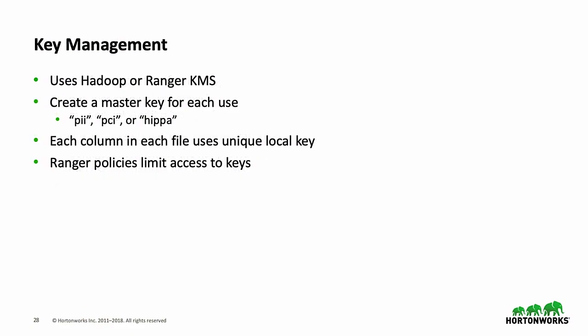The key management can either go through the Hadoop or Ranger KMS. The KMS, of course, is the key management server. And you create a master key for each use case that you're interested in. So you'd create a PII key and a PCI key and a HIPAA key. And each of those keys would allow you to define who has access to that category of data. And then, as we saw previously, you define the table properties on the columns to define how to encrypt each column and with which key. Each column would get a unique local key, and you'd use Ranger policies to limit who has access to those keys. So then you could use Ranger policies that say, Owen has access to the PII keys between 9 and 5, but after that, he doesn't. And so I could decrypt the data during work hours, but not on the weekends. So that gives you a lot of flexibility.